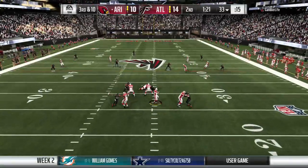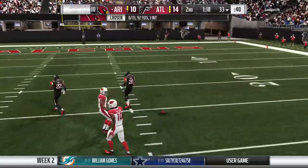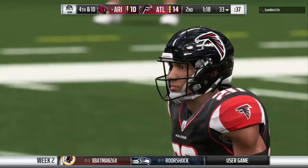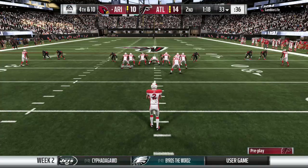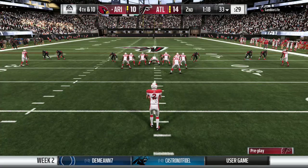On 3rd down, Rosen. He's airing it out for Williams. And it falls incomplete after almost being intercepted. A pick there would have been great. The good news for the defense now, it's 4th down. Here's Andy Lee now as he's on to punt for Arizona.